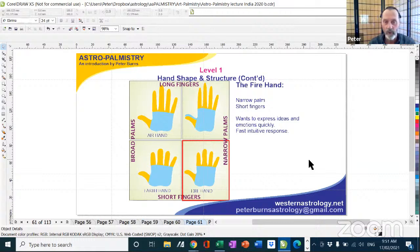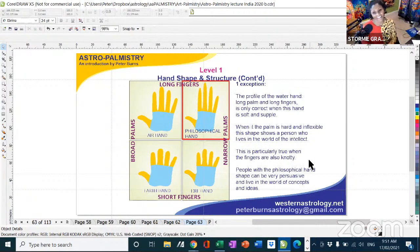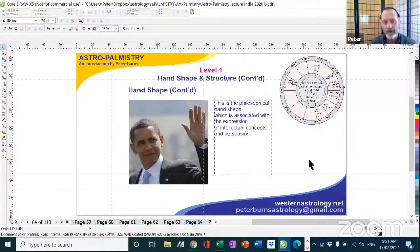And then we've got the water hands, which are long palm and long fingers and very flexible. They'll spend a long time going through how they feel about things. So they're the 4 basic types. There are variations on that, and it can get a bit detailed talking about it. It's interesting looking at, for example, people's hands.